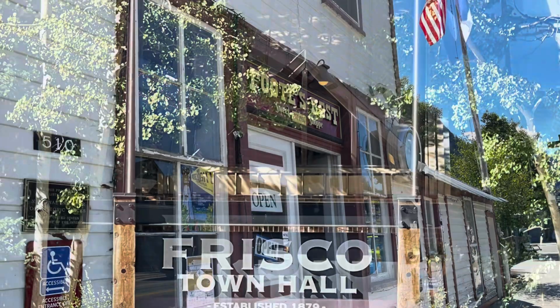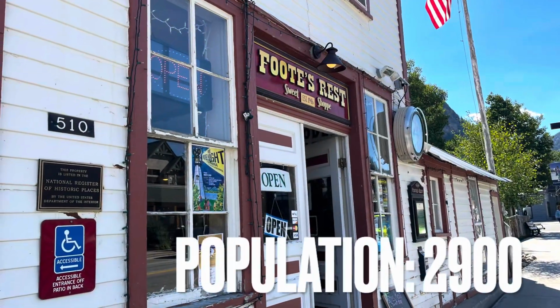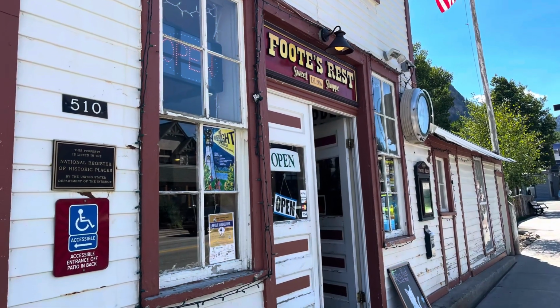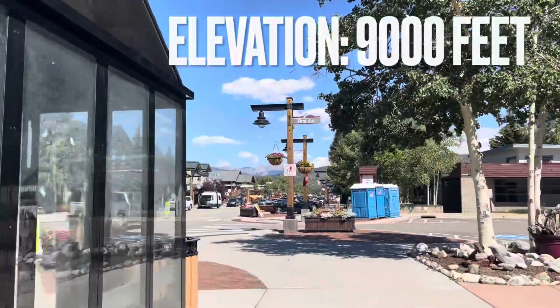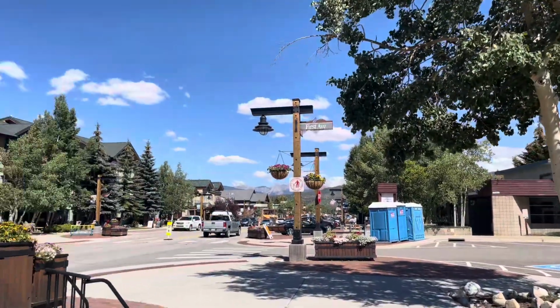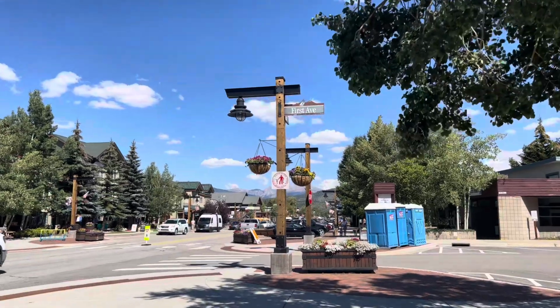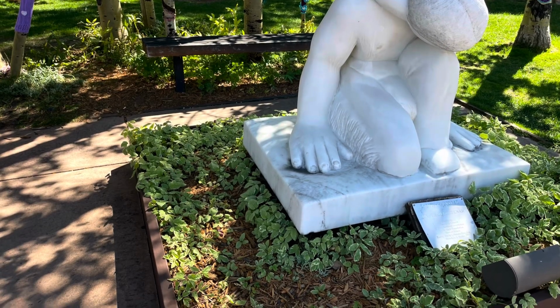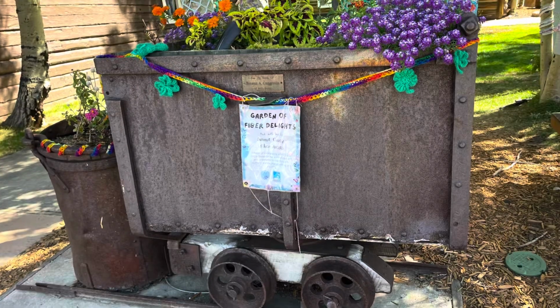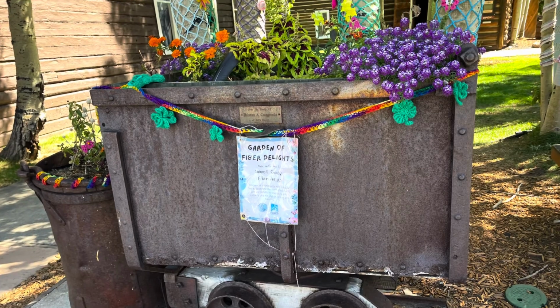This is a summer day in late August. At the end of the summertime, we're up in Frisco, Colorado. Frisco is a town of 2,800 people. It sits over 9,000 feet, 9,026 feet. So it's up there. It's not as high up as Silverton, which I have done a review on as well. But it's up there. This is located along the I-70 corridor is where Frisco's actually at.